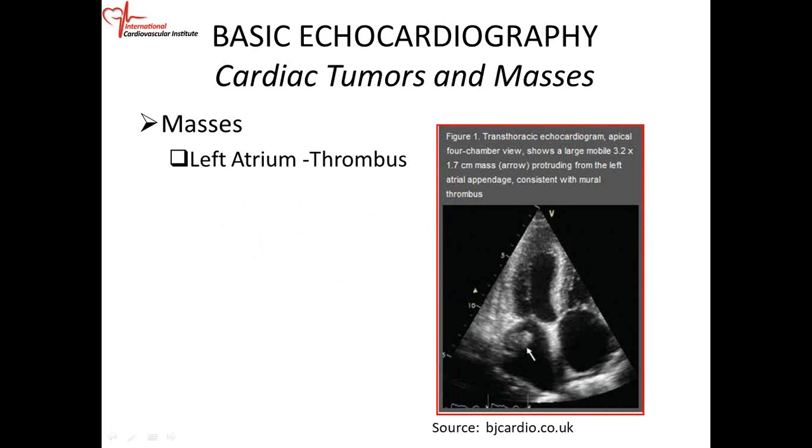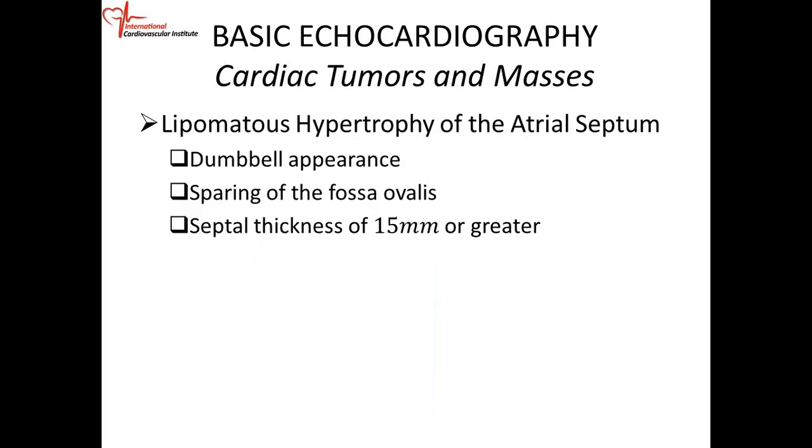Okay, you can see this patient actually had a clot. This is an apical view showing a large mobile clot here, and then there's a left atrial appendage thrombus which protrudes into the left atrium. But if you're accustomed to doing your echo in a routine fashion, you'll pick up all these things.